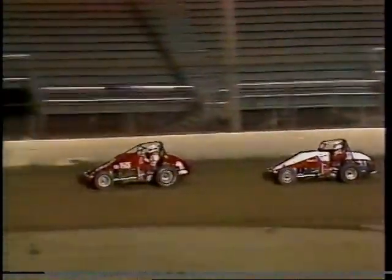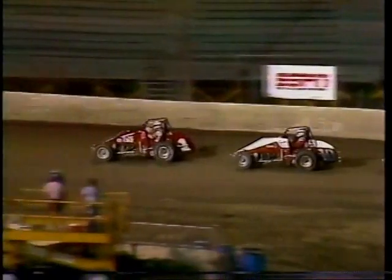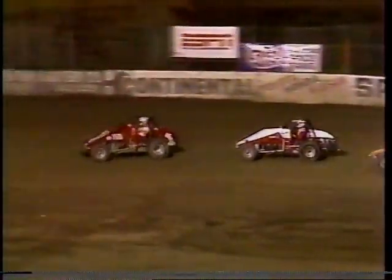As we move to the front of the field, and there is your leader, Steve Butler. Ron Standridge in second position. They're in turn number 3. Butler stands on the accelerator. And now we get the green flag.